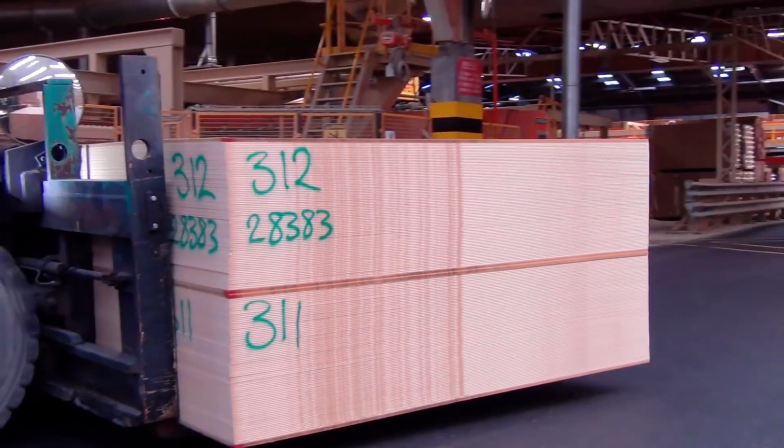LVL is a relatively new product, developed in North America, perfected in Europe, and now we have it here in New Zealand. What is required in order to promote that product more are changes and upgrades of building codes and standards on a national level, and also to educate the users, which are in the very first place the architects and designers, to get more familiar with the potential and the capacity of LVL as a fantastic high performance product.